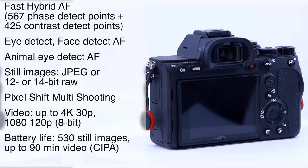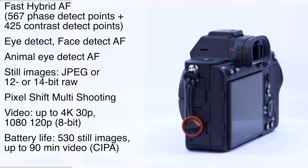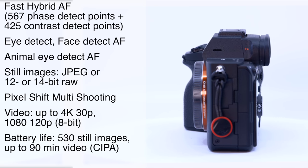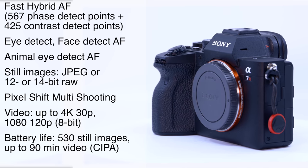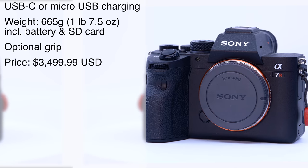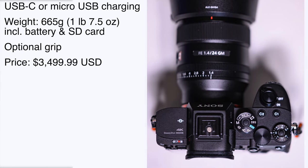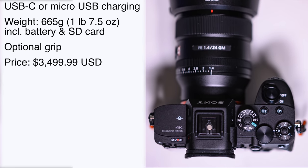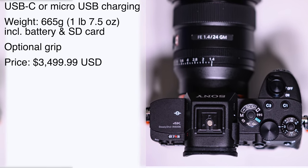You can shoot still frames at up to 10 frames per second with autofocus and auto exposure. To maintain that kind of speed, you do need to consider your memory card though. The Sony will hold two UHS 2 SD cards. For those of you that like to record your images concurrently to two cards or need the extra capacity, that will make you happy. The native ISO range is 100 to 32,000.